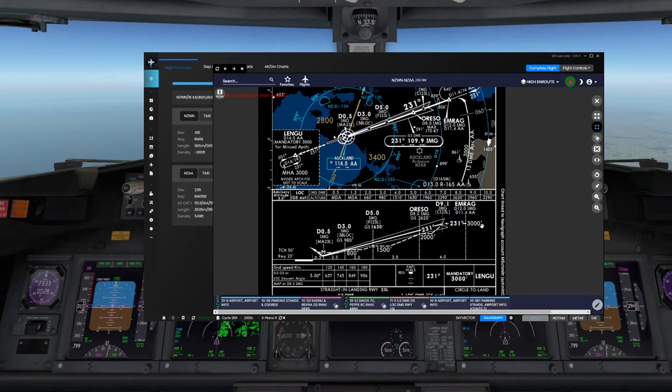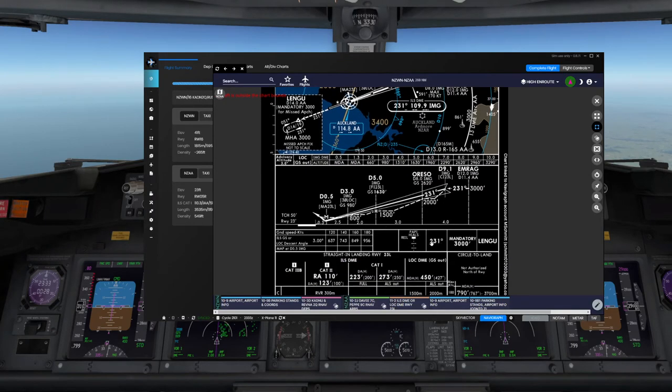Real quick, 3,000 feet. We've got to be at 1,500 feet or on glide slope at this point at distance 5. And then we'll see the PAPIs. Well, it's daylight, so we won't see the approach lighting system, but we should see the PAPIs.